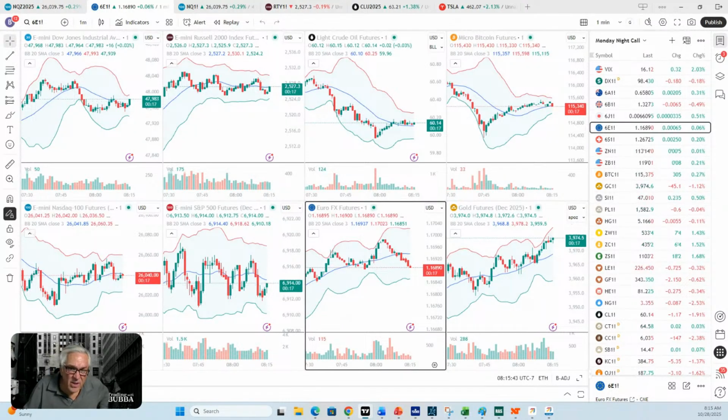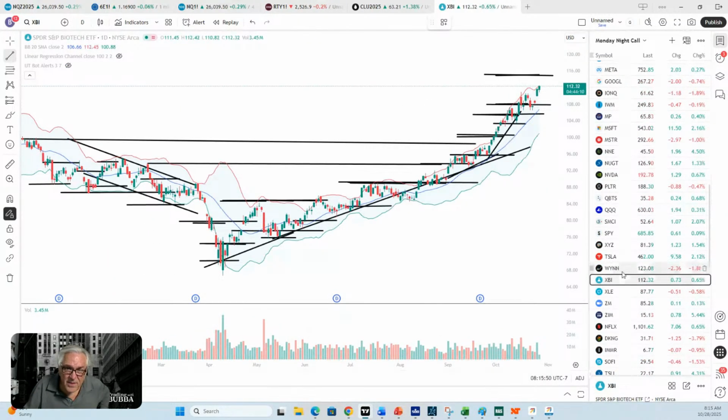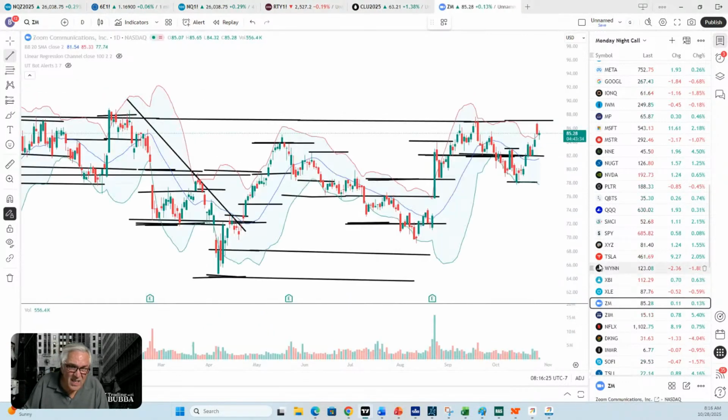Okay, doesn't look like we're going to get it here either, so we'll finish off our look at the stocks. XBI certainly could sell some call spreads here. And XBI 113, 114. If I can get 40 cents, I'll take it. Okay. And Zoom. I think we missed the opportunity, so we'll pass there.